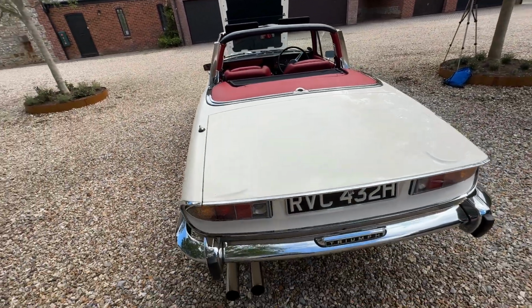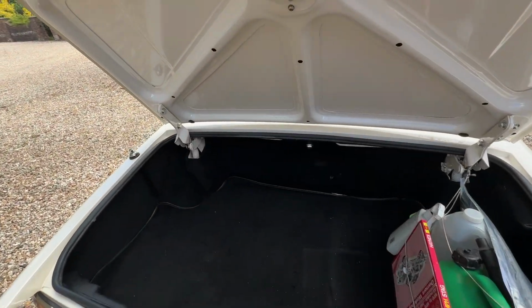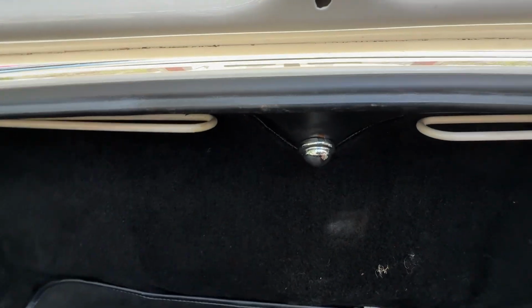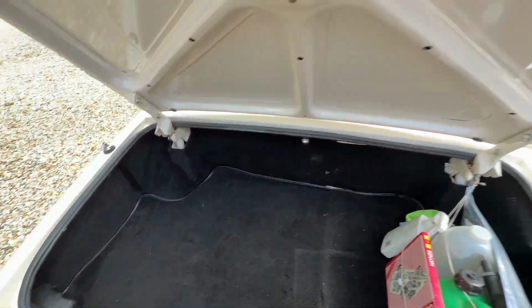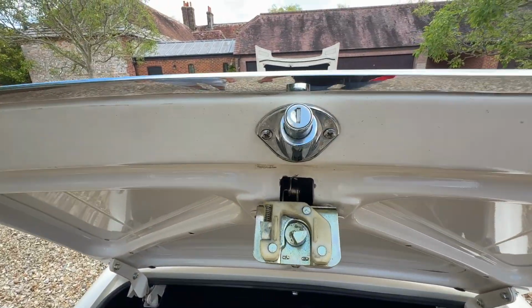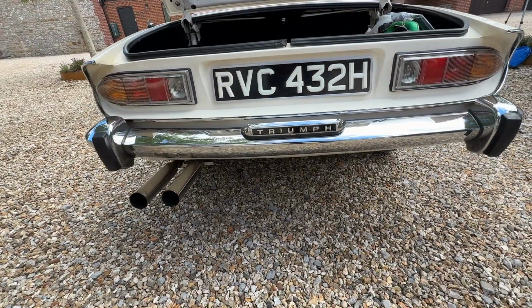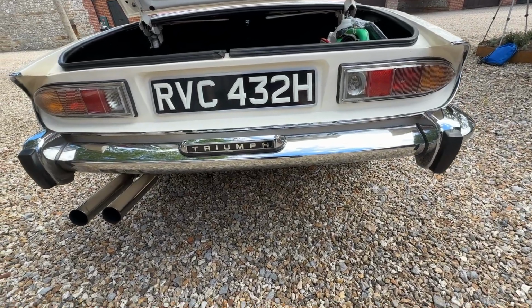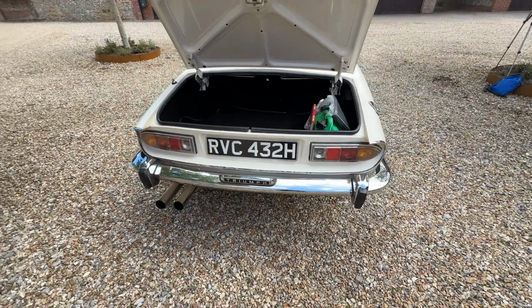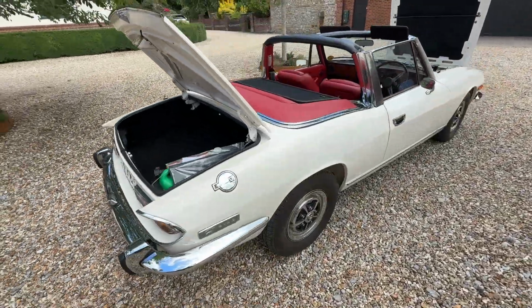In the boot, Greg, I'm sure it's pretty standard, but again, lots in there. Got the light at the back there, immaculately carpeted, soundproofed. Looks good. Chrome as well. Love chrome. That's the thing, you don't get chrome like this, do you, on modern cars? And as for the tailpipes, of course, just look at that. I guess we've got to start the engine and hear what it sounds like. So maybe we can do that, and let's see what that sounds like.